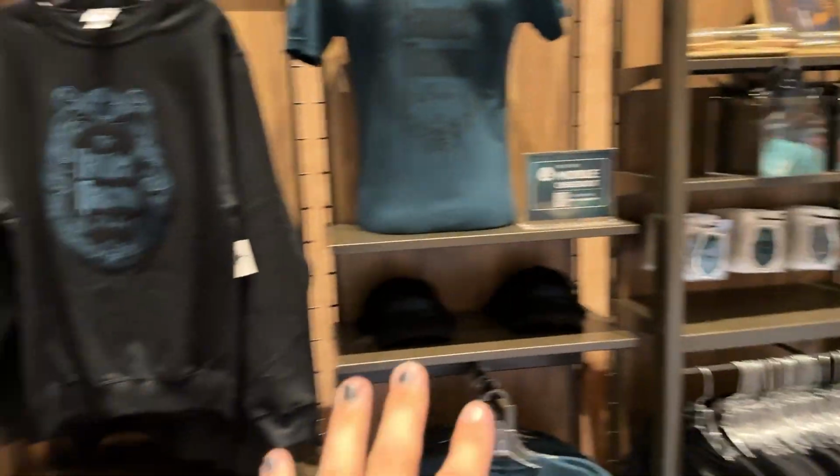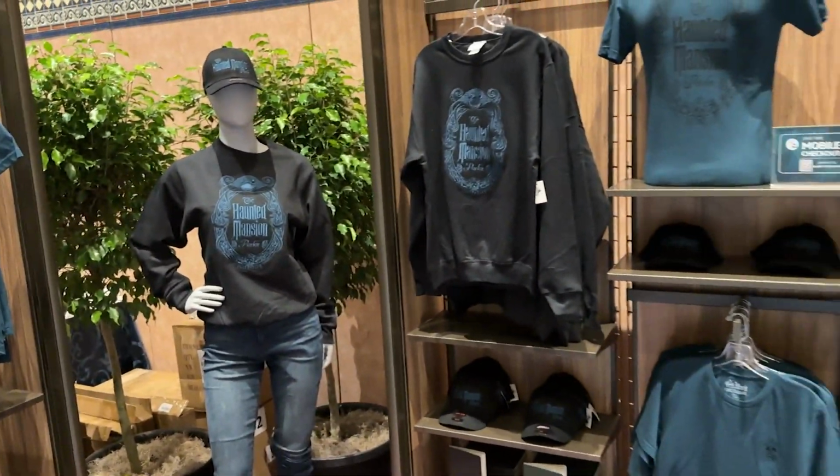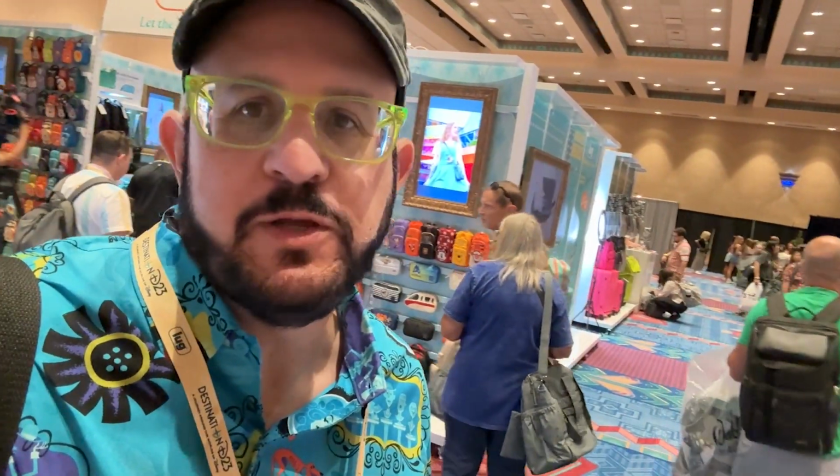This entire area over here, very dangerous. I must walk away. And last but not least, we're now in the Ink and Paint store as we're trying to wrap up our shopping time here. A lot of different brands are in here, so let's go browse around.